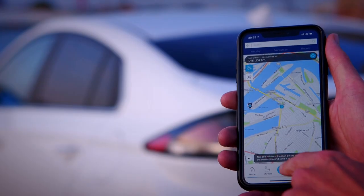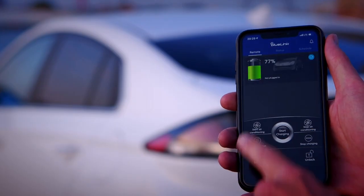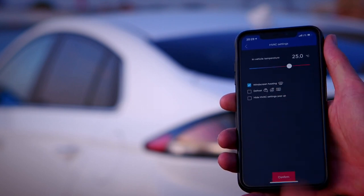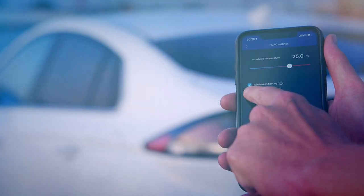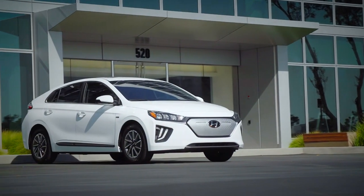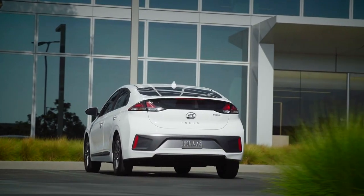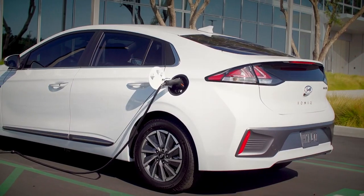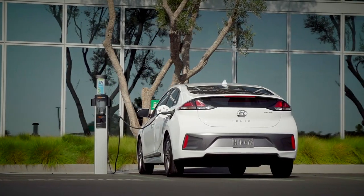In keeping with the futuristic techie theme is Hyundai's Blue Link Connected Vehicle Service, which allows you to check the status of the car's battery and control the climate control system via a smartphone app, as well as remotely start and stop, lock or unlock, and issue charging schedules. Very clever stuff, and it doesn't stop there.